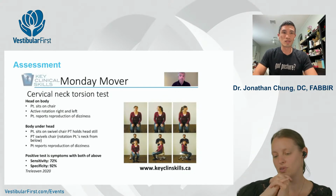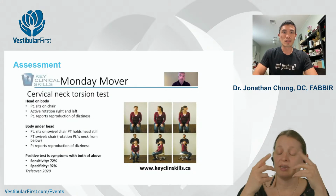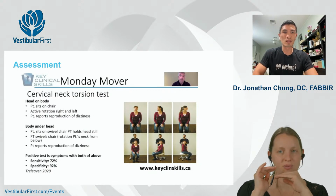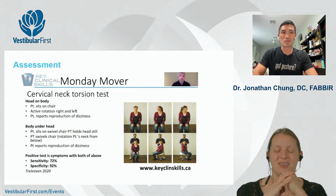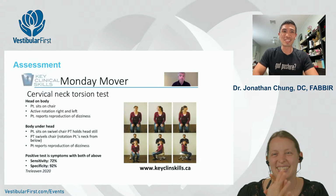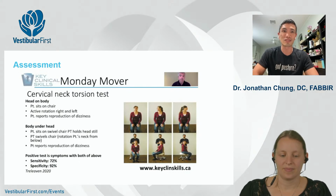And if that's when it reproduces their dizziness, it's either going to reproduce dizziness in both, or only when the head was turned, but not when the body was turned. And if it's just when the head was turned, then that would make us think vestibular. Have I got all that right? Yeah, if the head is turned, it could still be both vestibular or neck torsion. But if you're isolating just the neck torsion, then it makes it much more likely that it's neck, because the vestibular system is not getting the level of activation. Perfect. All right. Good summary.